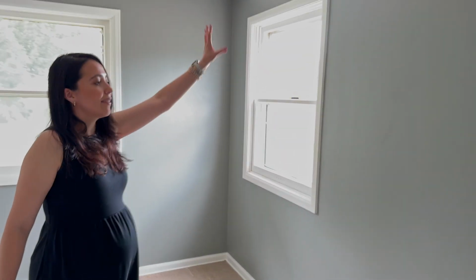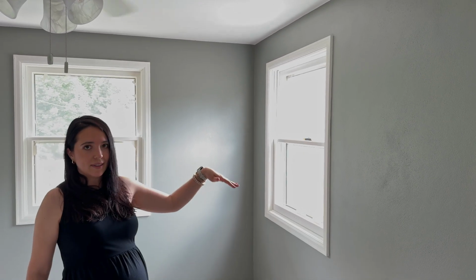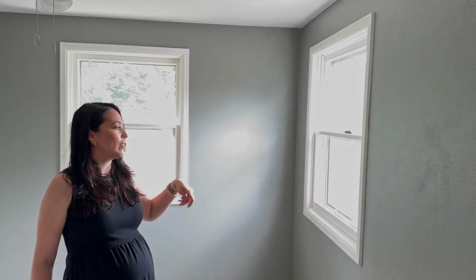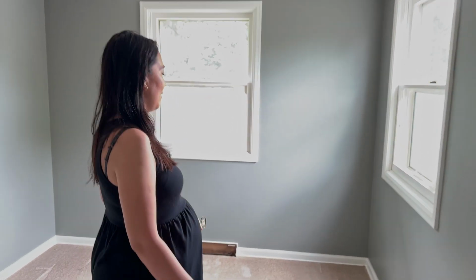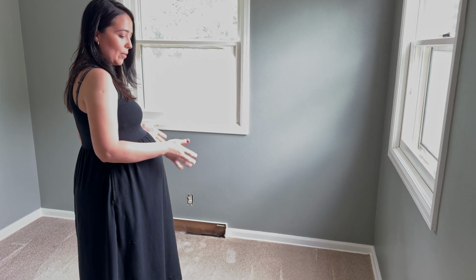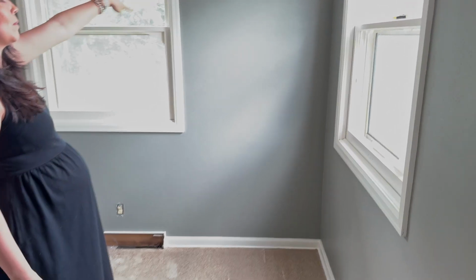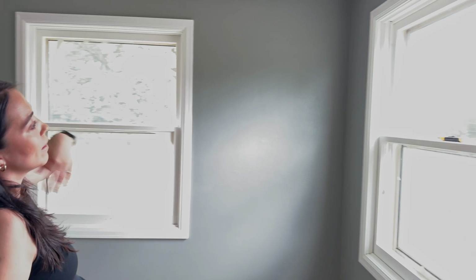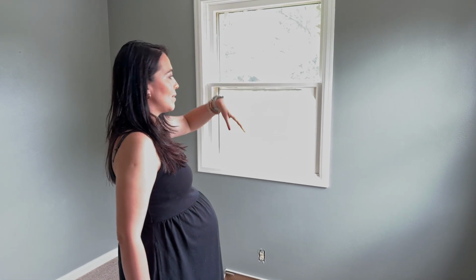And then here I want to hang a canopy to kind of block off some of the sunlight from the windows. We're gonna have curtains too, and Roman shades too, but I still wanna do the canopy because I think it looks really cute. And then over here, this is where I want to set up the rocking chair between the two windows. And then maybe in the future, I'm thinking of doing a shelf with teddy bears or something, just to decorate this area a little bit more. I don't have a shelf now, but that's in the future.